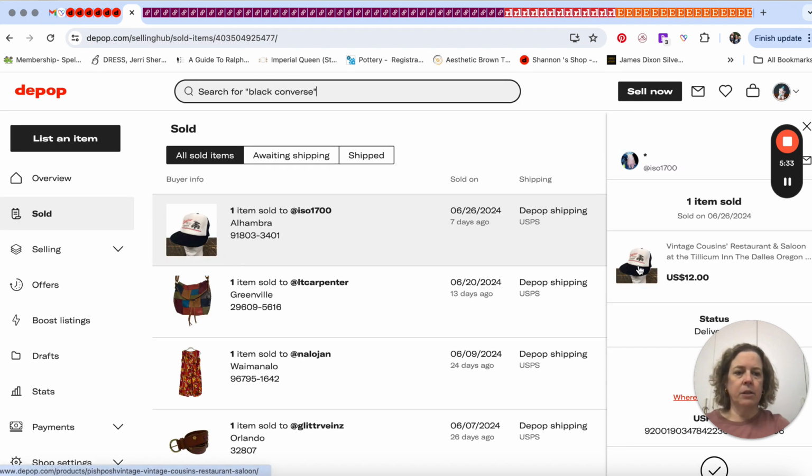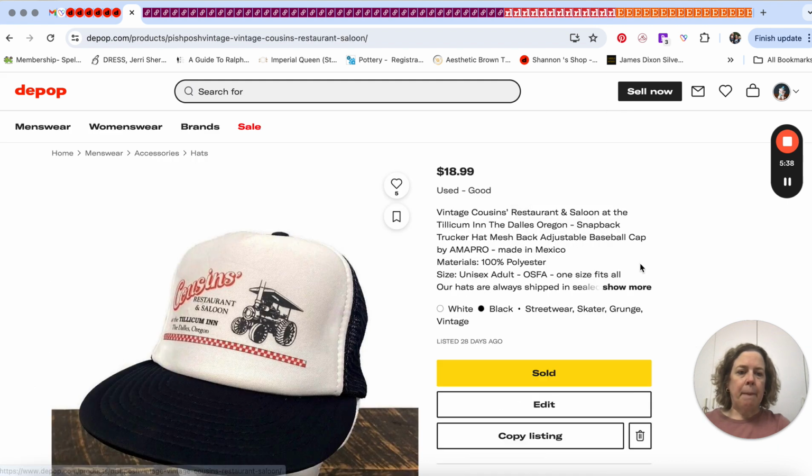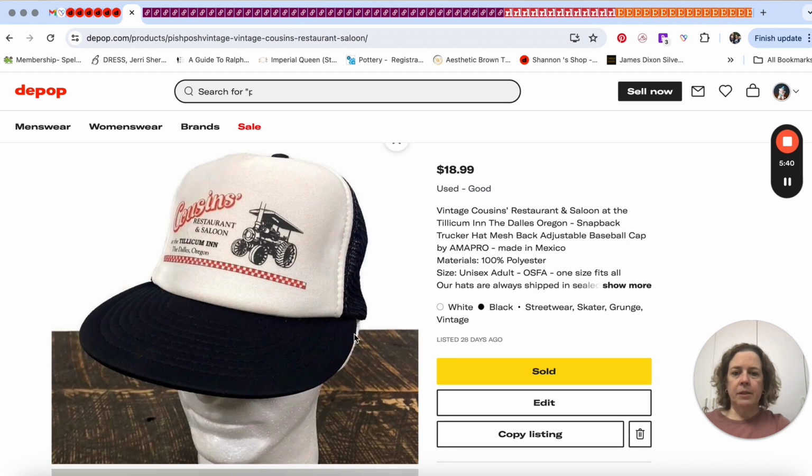And it looks like I didn't open it up. But it was just this random Montana, oh no, Tillicum. Sorry, I was thinking this was a Montana hat. But it was a restaurant and saloon in Oregon. So that sold just for $12.